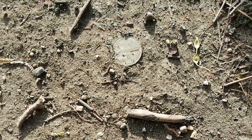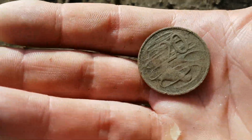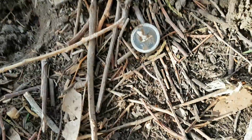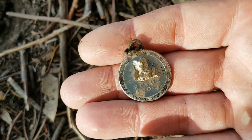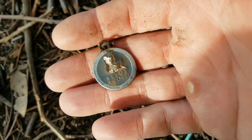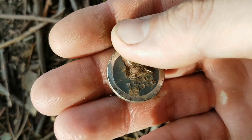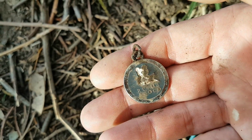Surface find, 20-cent piece. Alright, keep going. Right, just found a pendant of some sort. Probably nothing too special, but still, compared to most of the other targets I've been finding, it's an interesting find.